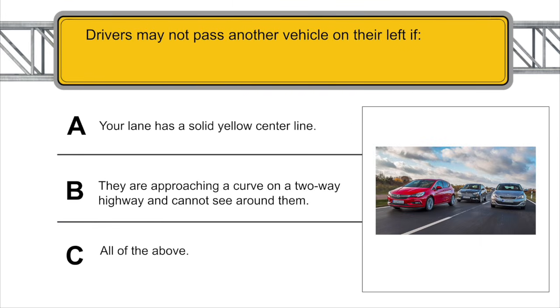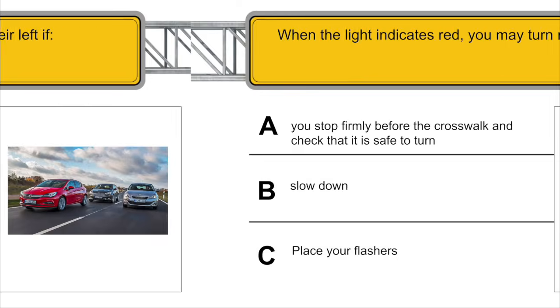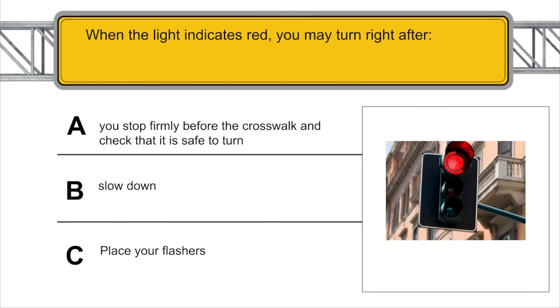Drivers may not pass another vehicle on their left if the lane has a solid yellow centered line and or they are approaching a curve on a two-way highway and cannot see around them. When the light indicates red, you may turn right after you stopped firmly before the crosswalk and check that it is safe to turn.